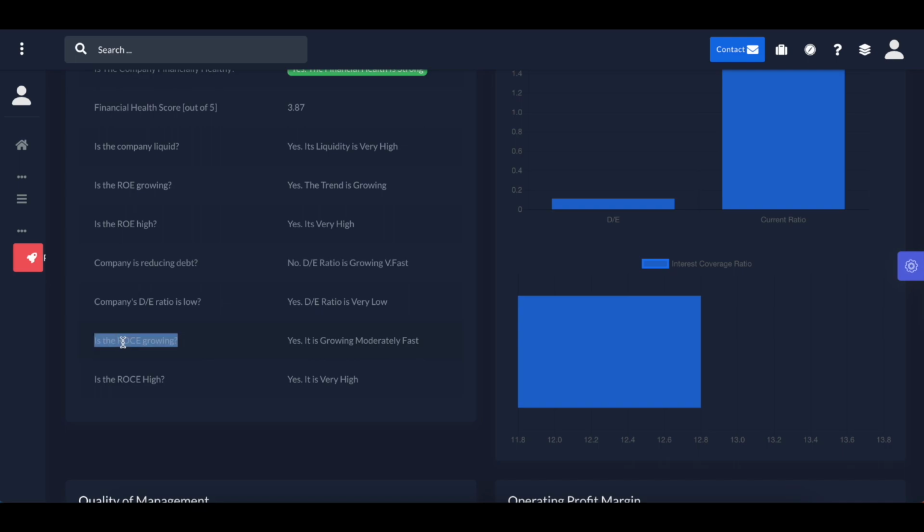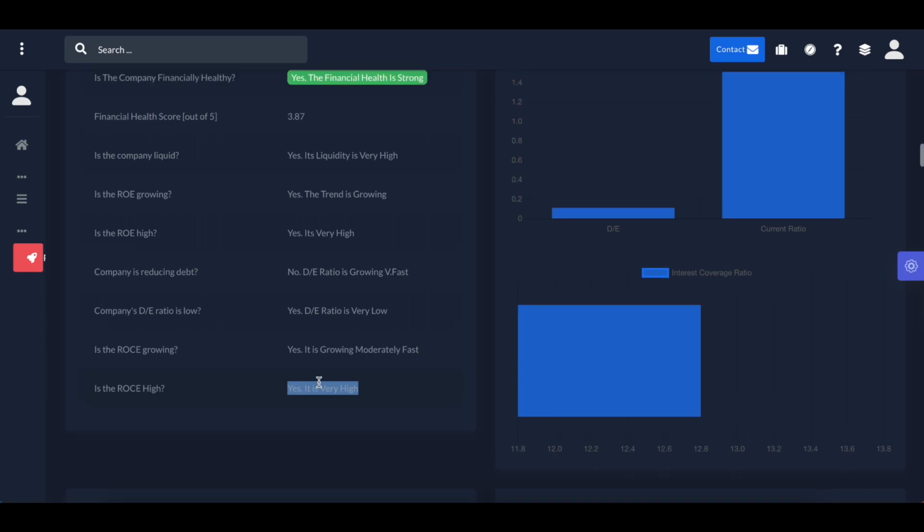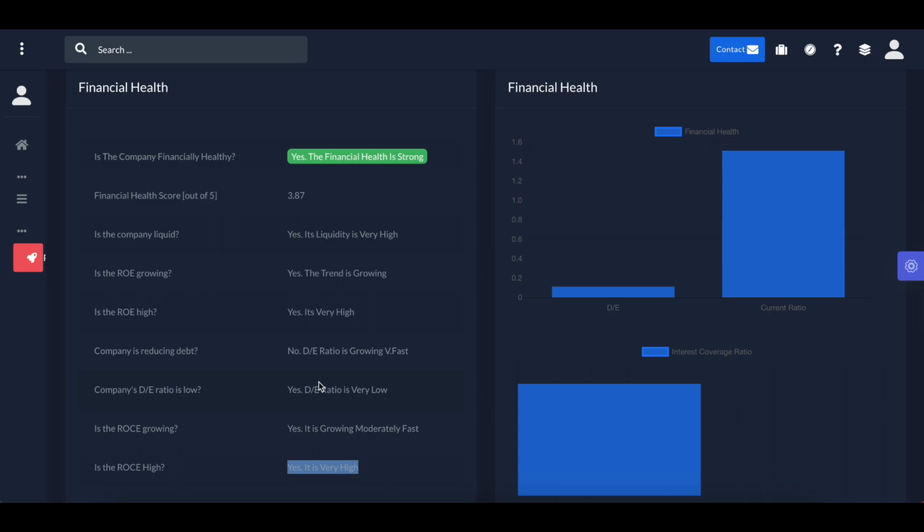Again, for ROCE, return on capital employed, is the ROCE growing? Yes, it is growing. It's a big thumbs up. Is the ROCE high enough? Yes, it is high. So a company whose ROCE is growing, whose ROE is growing, whose debt equity ratio is low, these are the factors that make it a financially healthy company. And when you use an app like the stock engine app, it gives you this clarity, because you don't have to interpret it yourself. A text is written here, and just by reading the text you will know why I'm saying that this company is financially healthy.